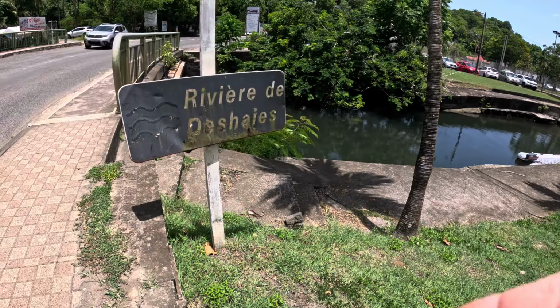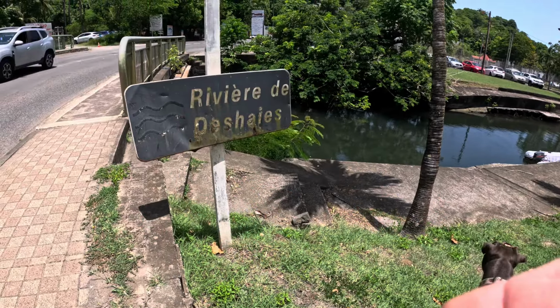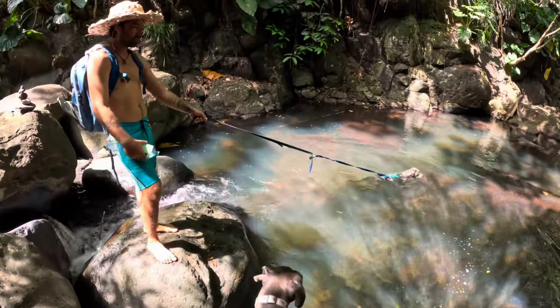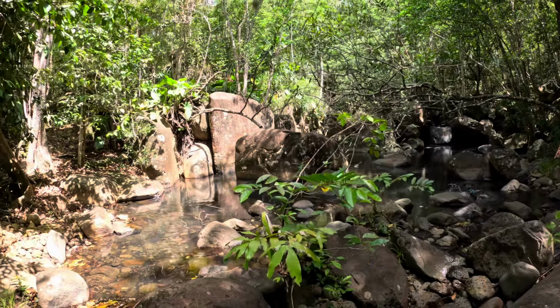The next morning we slept in and headed out to see the Deshaies River. It was super lush, super gorgeous, especially after sailing, so incoming warning, a lot of river content is coming at you.